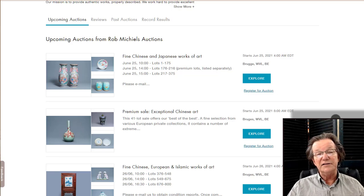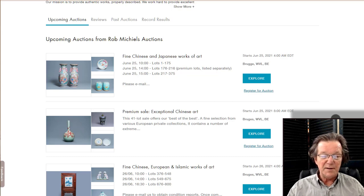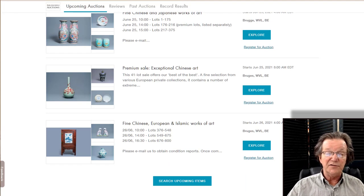There's 175 lots in the first section of the sale, and then there's the premium sale right in the middle that's got about 40 lots in it. Some nice ceramics. We're going to take a look at them, and then at the end there's a mixture of fine Chinese, European, and Islamic works of art. And in section 3 is where they put all the Ming stuff. I don't know why. There's a bunch of good Ming stuff in there.